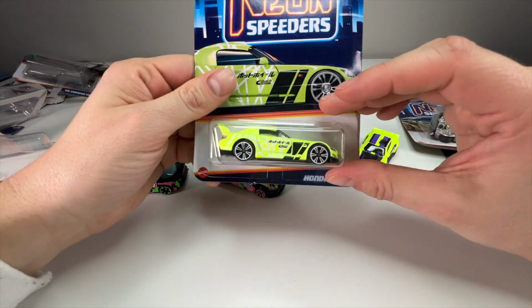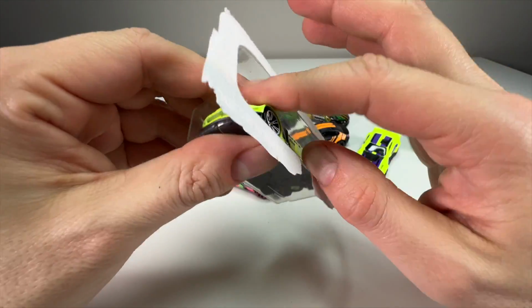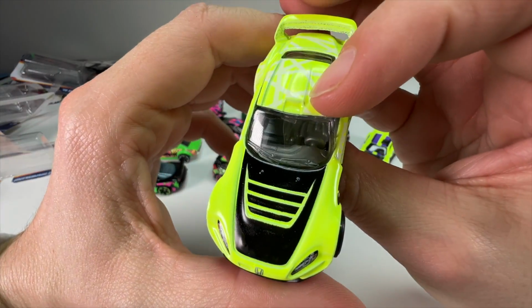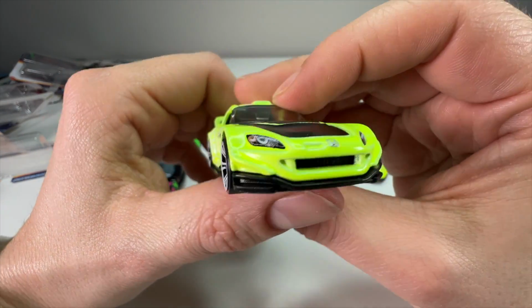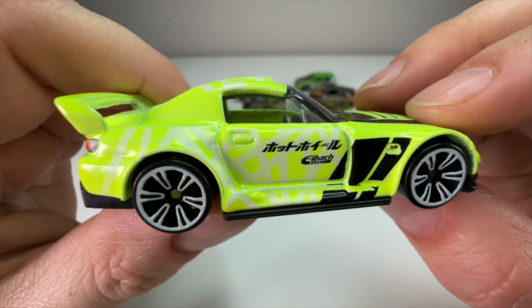Okay. Next up, the S2000. This super bright yellow. My gosh, this thing is crazy. It is so bright in real life. It's crazy. It's almost so bright that it borderlines on white.